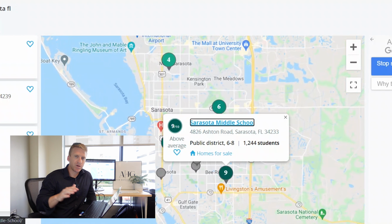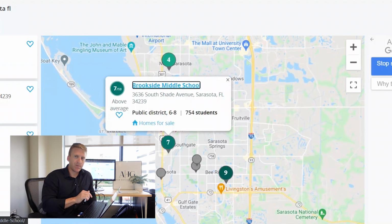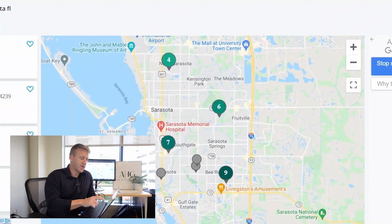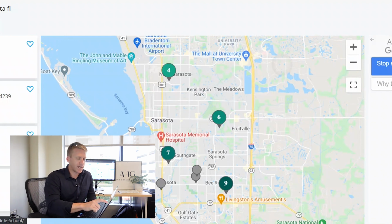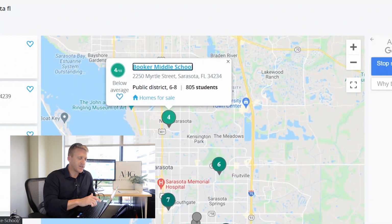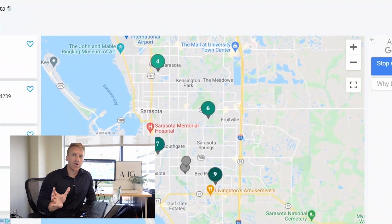So you have your Sarasota Middle, which would be the higher rated one down south there. You have Brookside Middle, that's where I went to middle school, which is a little more coastal, but still south of downtown. McIntosh Middle is a 6 out of 10, which is the same rating as a lot of the high schools. And then as you get north, you get Booker again, a 4 out of 10 with Booker Middle. So again, still pretty solid, working your way up from elementary to middle.